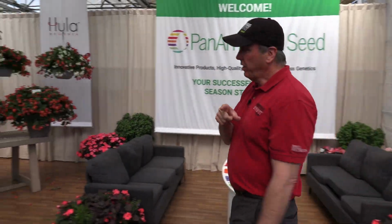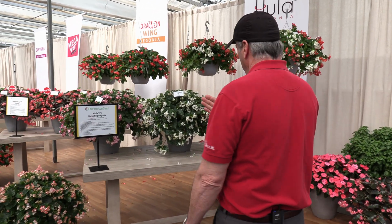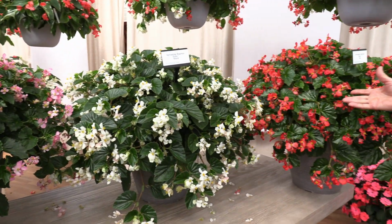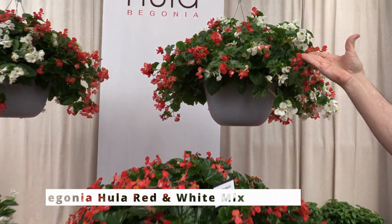Begonias at PanAmerican Seed, they've got a lot of them, all interspecific hybrids. Starting with this introduction from last year, Hula, beautiful spreading habit, loads of flowers. The new one for this year is this red and white mixture.